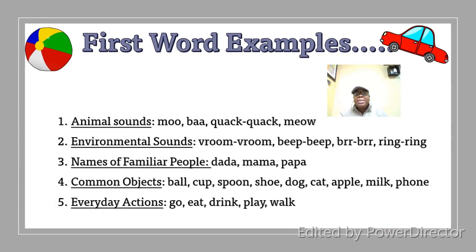Okay, and what are some examples of those first few words? And so even if you want to help them with this, you can start using this hierarchy of sounds or words to help build towards their first words. So start with animal sounds.